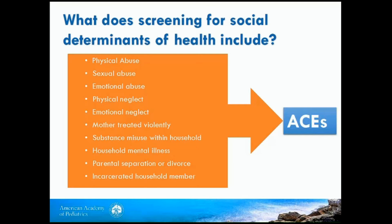It's a lot, right? Physical abuse, sexual abuse, emotional abuse, physical neglect. Emotional neglect. Is the mother being treated violently? Is there a boyfriend in the home that's beating her in front of the children? Is there substance misuse? Household mental illness? Are the parents actually capable parents? Can they do this? Is there separation or divorce? How many of the parents have been incarcerated? And for us, lots of times our parents are getting sent back to their home countries. Many of our parents are undocumented. And the family disruption occurs where the dad gets picked up and sent back, and the dad was the one making the money for the family. And now we have huge stresses on our families.